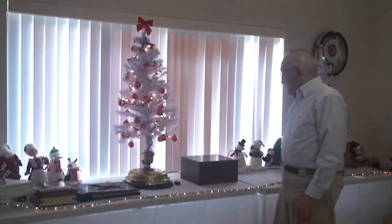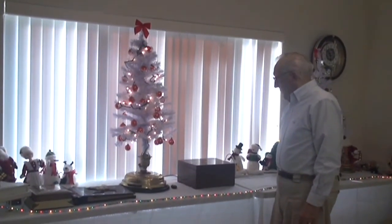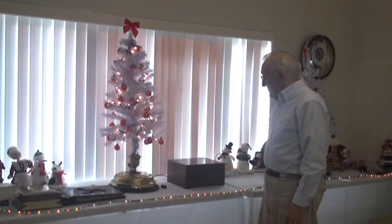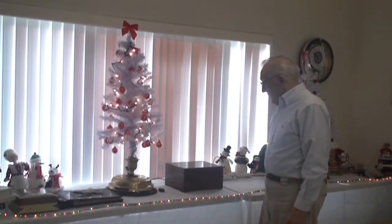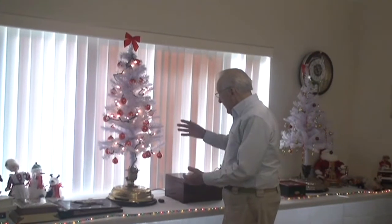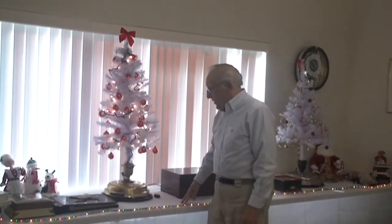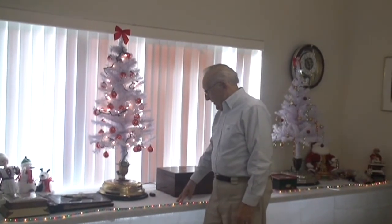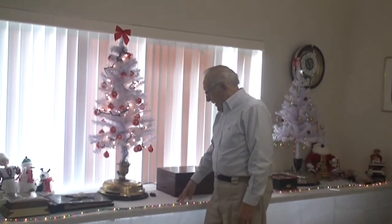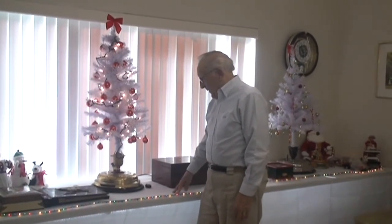Show you two of these bases for small Christmas trees. They are musical bases. You can put a small live or an artificial tree in. This one came from the Reuge Music Box Factory in Sainte-Croix, Switzerland. They are the world's foremost makers of music box mechanisms.